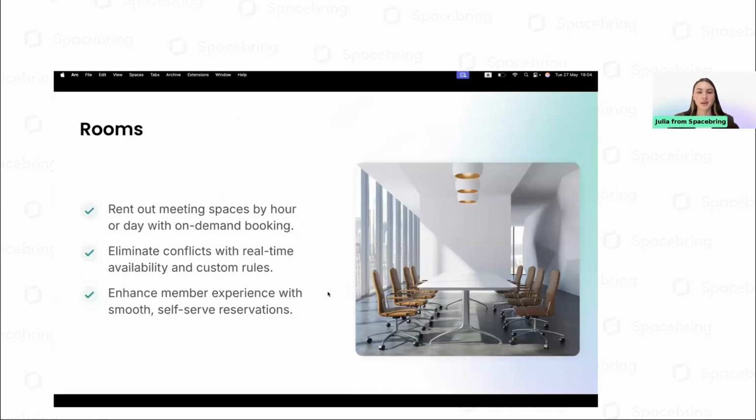We will start by diving into your core resources, such as rooms, desks, and offices. Surely the rooms are one of the most essential resources for any co-working space or shared space, which can either drive additional revenue or take all your time on manual bookings. In Spacebring, you can optimize their usage by offering a convenient self-serve booking experience for your customers, eliminate scheduling conflicts, and also set up custom rules for each of your rooms to meet your operational needs.